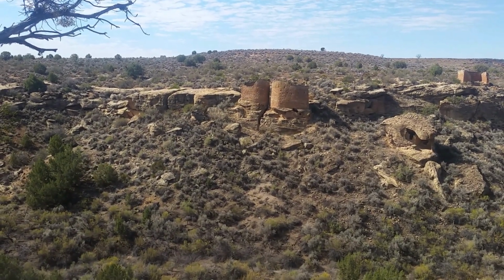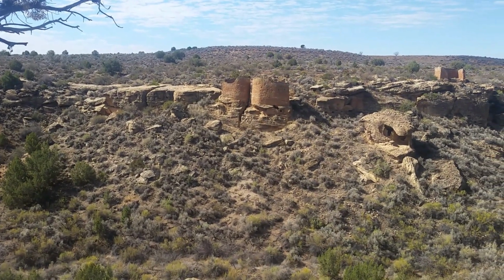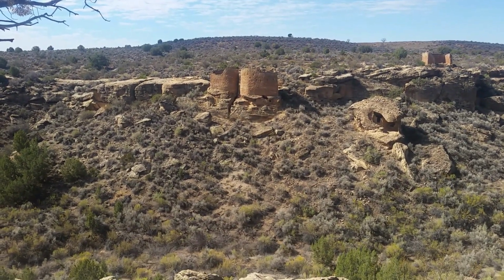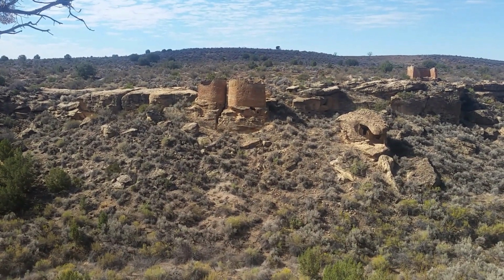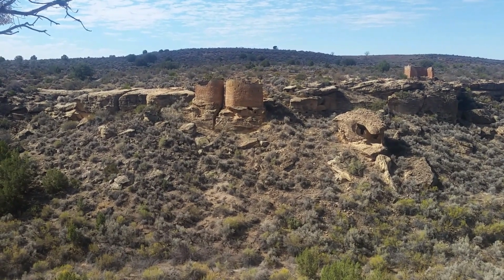See the two towers, and then to the right, slightly lower, is what they call the eroded boulder house. I'm looking at these and I'm thinking, I wonder what our modern structures will look like 800 years from now. Will they even be standing at all? If they were deserted today?